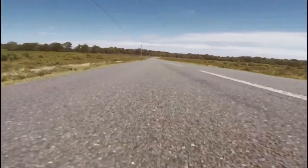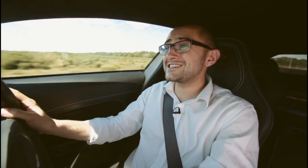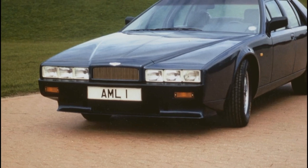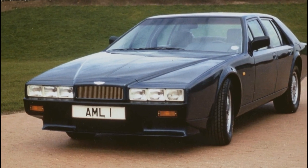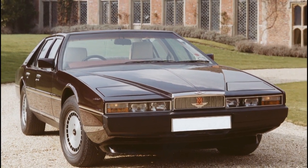Aston has form when it comes to 4 doors. Remember the Lagonda saloon? Well, the 1st generation came out in the mid-70s, and you probably didn't know about that one. It was a stunning 4-door take on the V8 of the time. Sadly though, only 7 were ever made. The Lagonda you know about came out shortly afterwards, and that was a hugely ambitious car. It had an LED dashboard and touchpads and what have you. It lasted all the way to 1990, and over its time a few special editions came about.